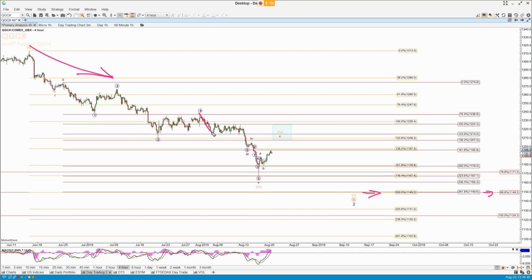be it. What I'm kind of leaning towards is the idea of a 1, 2, 3, this is a 4, 5, and we drop down to this 2.0 for the 3, that this 3 is not in. But this level here, 1149.50, if we hit it and start to bounce, it is worth taking a long entry and getting your stops up to entry pretty much straight away, because we should still come back into this zone here at the very minimum.